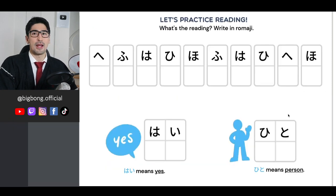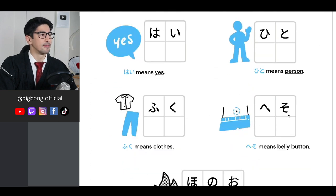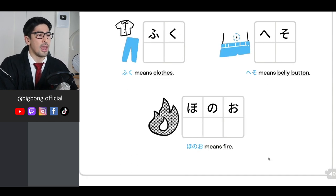Let's practice reading. Hai. Hai means yes. Hito. Here, again, the E sound, you can devocalize, and it's going to sound more natural. Hito means a person. Fuku means clothes. Heso means belly button.